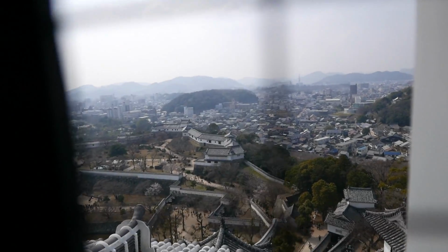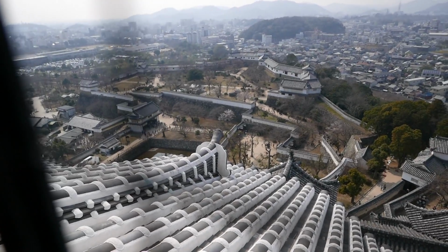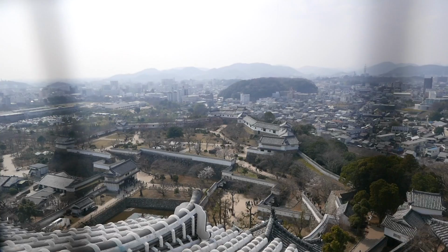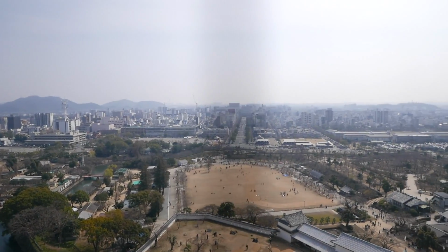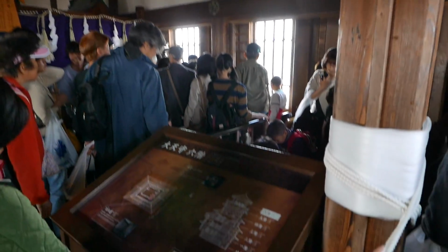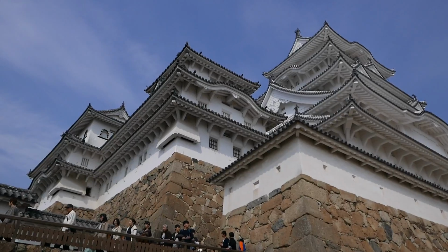The words of my dear friend Christina Garcia, non-stop to the top, all the way up. Made it to the top. Started all the way down there. You're right there. So we've seen enough, so we're going back down. Going down, all the way down.